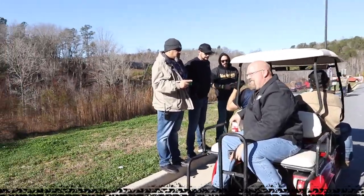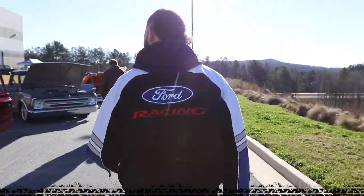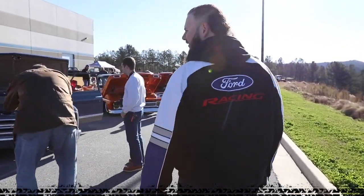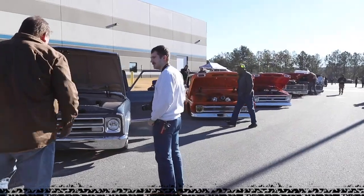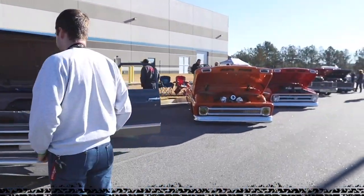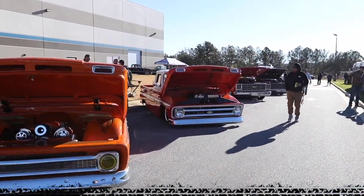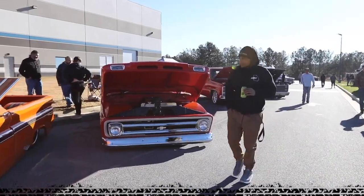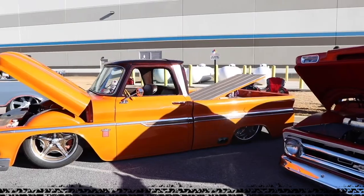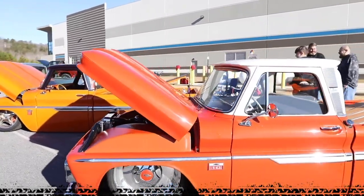All right, Eddie's busy talking to somebody, so we'll keep him moving. Let's just pan the show truck. Here we go. This is one of my personal favorites of the show. This beautiful orange truck. Let's grab the owner and chat with him for a second.